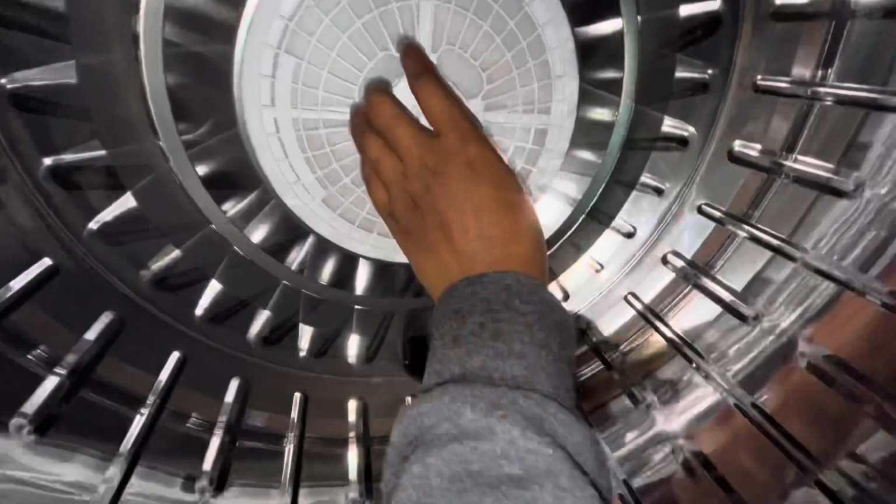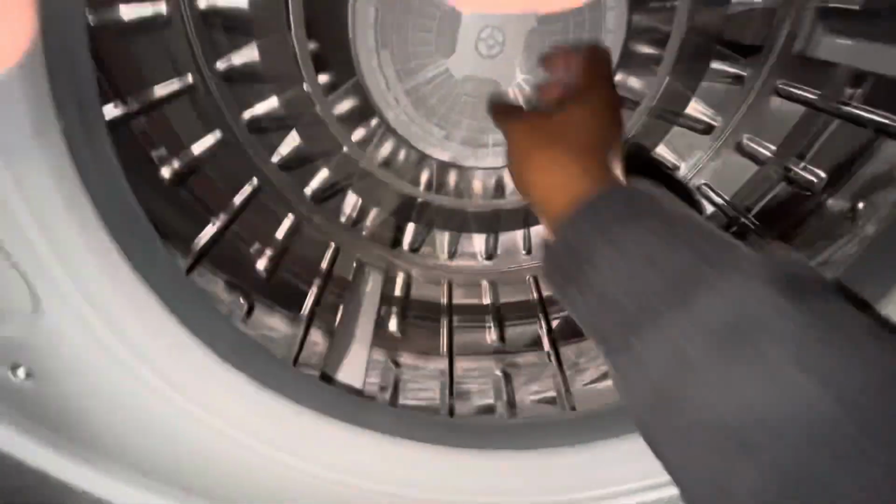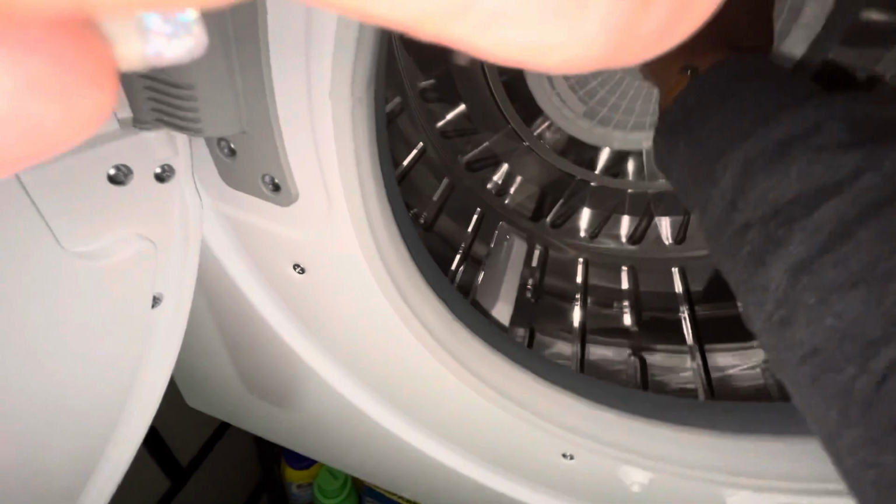So, I already got the dryer sheet. Yeah. You don't want to come out? I'm not breaking another nail. I already broke one. Okay.